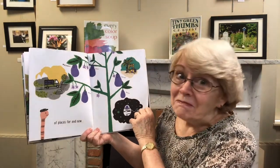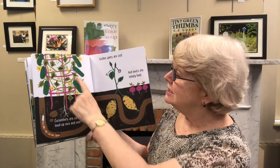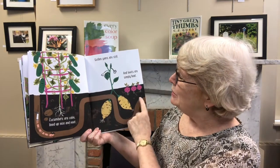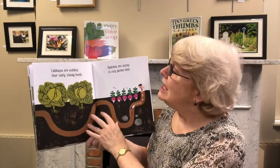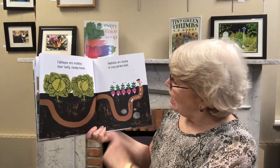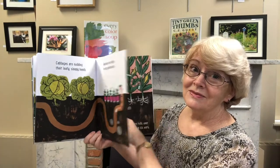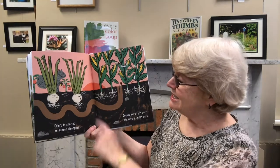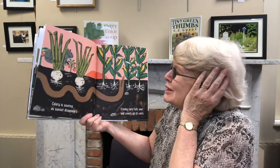They're snoring. Cucumbers are calm, lined up nice and neat. Garden yams are still, and beets are simply beet. Cabbages are nodding their leafy, sleepy heads, and radishes are dozing in cozy garden beds. Celery is snoring as sunset disappears. Cranky corn rolls over and covers up its ears.